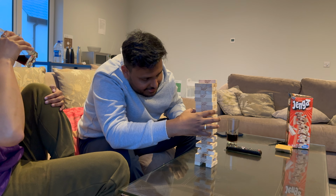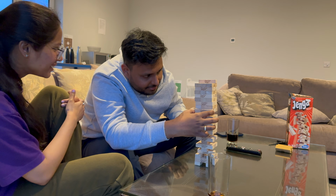I was soaked after the sea safari and it lasted for about 3 hours. The price for that is 50 euros. Must visit, and if you're coming over here, do check out that place. We spent the rest of the evening playing Jenga.